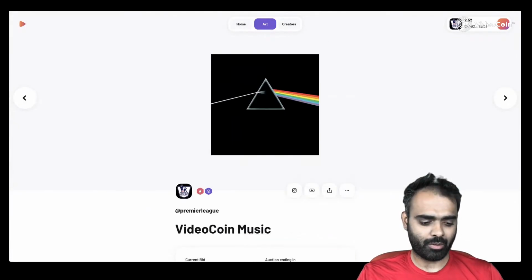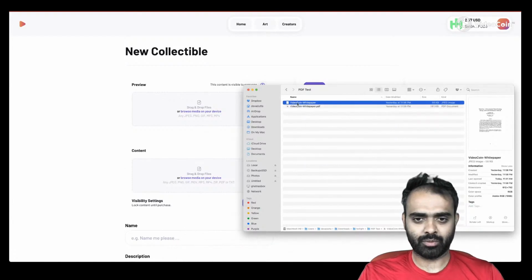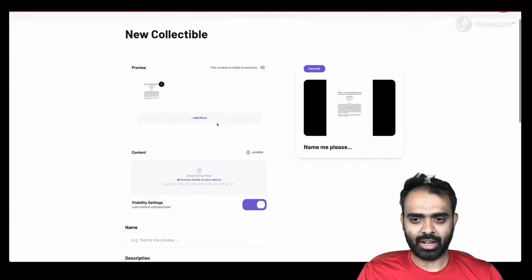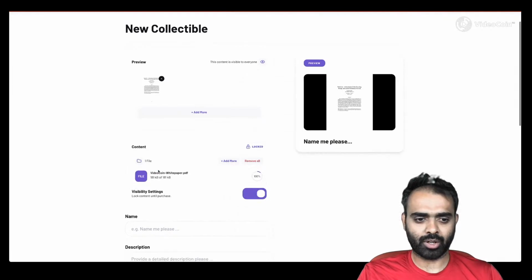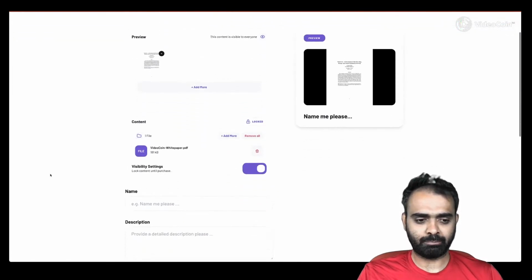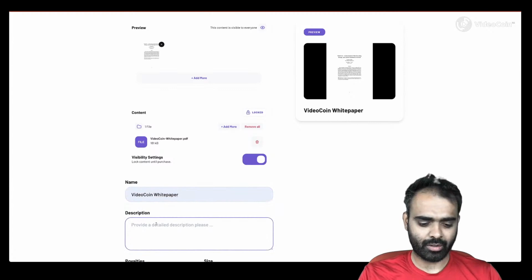Okay, so what I'm going to do now is upload the preview into the image section, the preview section, where it is publicly visible. And then I'm going to take the actual PDF and upload it here. So what's going to happen now is I'm going to give it a name called VideoCoin white paper, the original white paper.